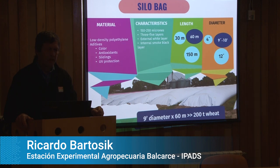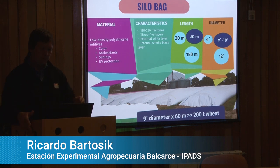Usually it's white on the outside and black on the inside, but you can see other colors of bags, like pink or green. They mean something special. The green bag is from a company and means that the bag was made with recycled plastic from previous silo bags, at least in part. The pink one means that when you buy that bag, you are cooperating with a cancer research program. The farmers pay a little bit more for the bag, and the manufacturer matches that amount, and it's a kind of support for research.